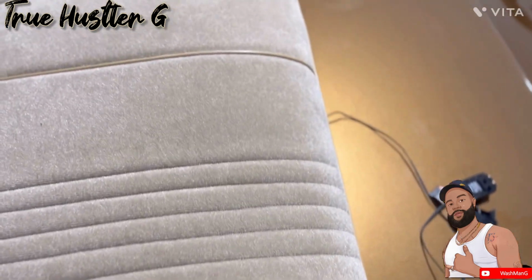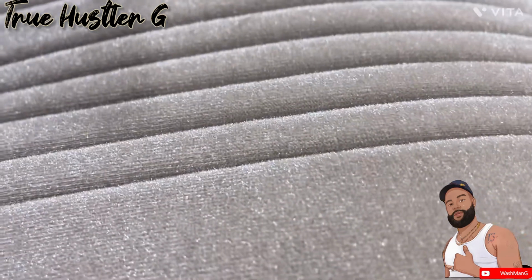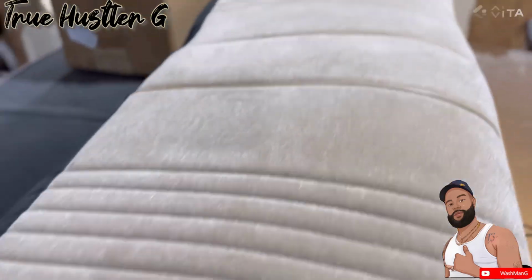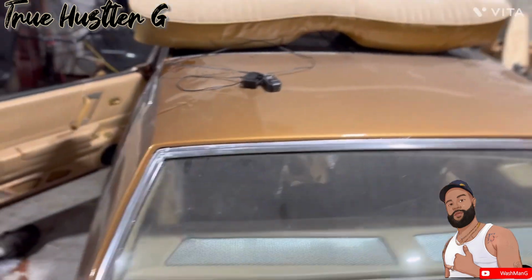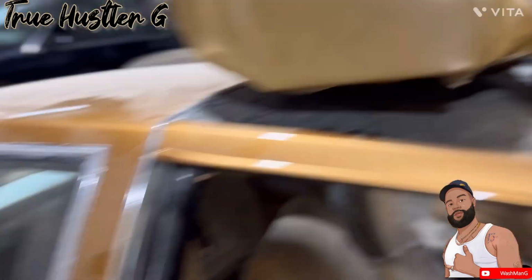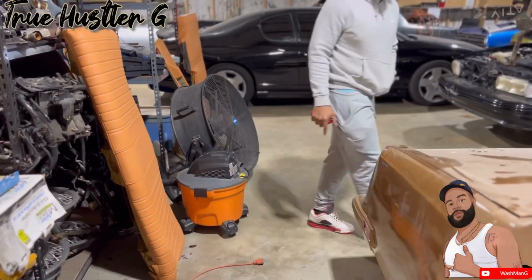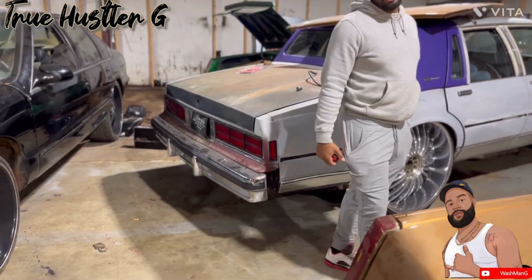Stitching is on point. No, these GBody.com. I ain't have to stitch them. If they want another color, I can. I can do what they want me to do. See how these look. You can do these, but you can just change the material in the middle. Do a different insert. Show them on another car. They can look at it.